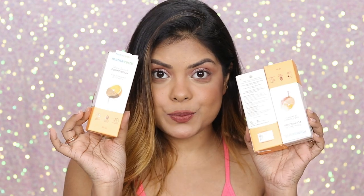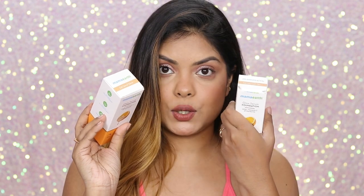Moving on to the next product, I have something from Mamaearth. These are their new launch product. These are the glow serum foundation with vitamin C and turmeric. Now they have sent out three shades. This is 07 toffee glow, the next one is 04 sand glow, and 06 almond glow.